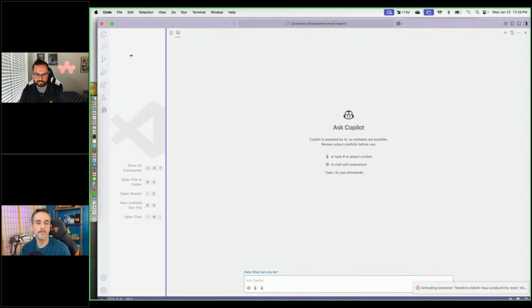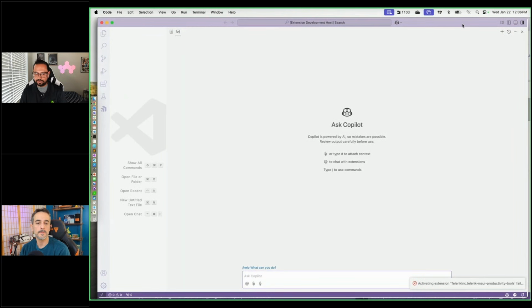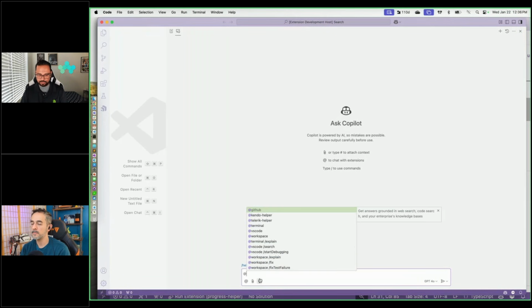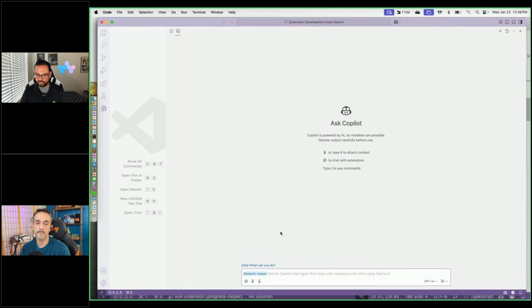So this is Copilot. As you can see, let me minimize this a little bit. Sure, this extension failed, that's fine. But now if I do an @ you will see that in addition to Workspace and VS Code and Terminal, I have these two extra ones here. These are maybe specific ones that know how to do stuff well. So GitHub Copilot Chat Agent that helps you with contextual Telerik stuff.